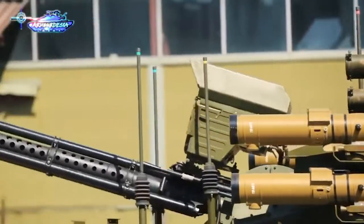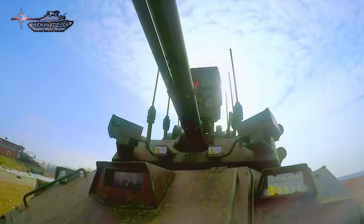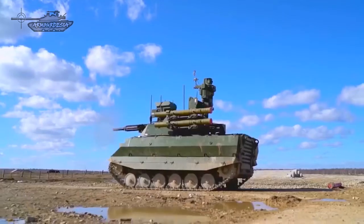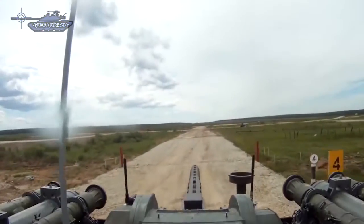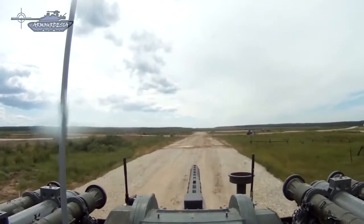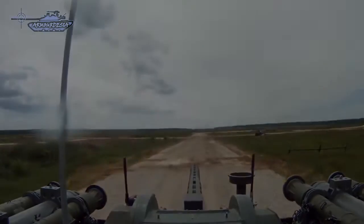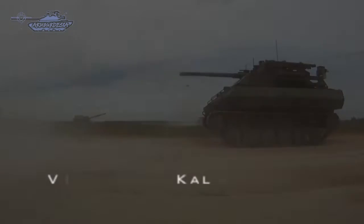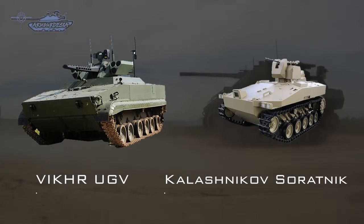Whether it performed positively or negatively, it is considered successful, as the vehicle is in the development phase rather than operational. The Uran-9's unflattering debut will serve as a valuable learning experience for engineers working to perfect forthcoming robotic ground warfare systems. There are other unmanned vehicles currently in development, including the Vector UGV, an unmanned variant of the BMP-3, and the Kalashnikov Soratnik.